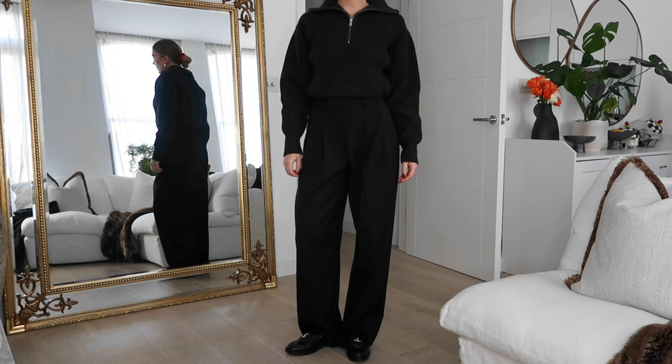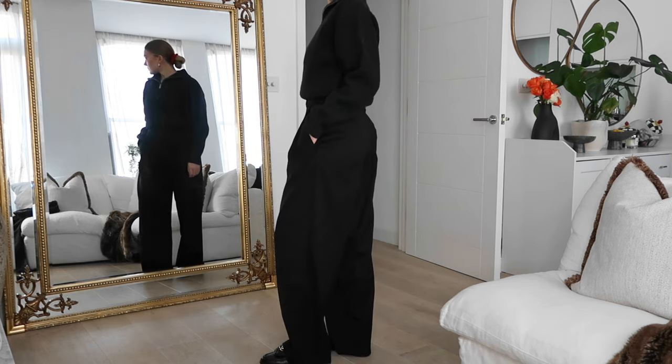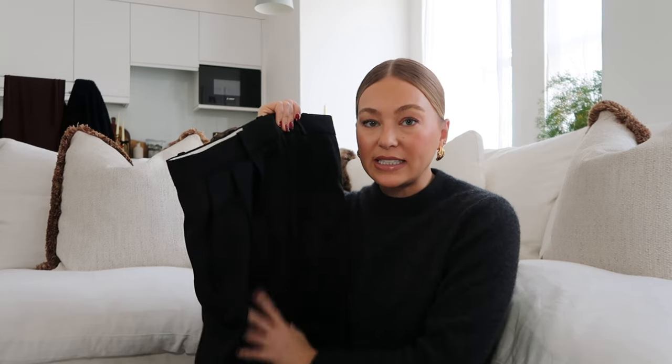But then, I've been on the hunt for some really beautiful black tailored trousers. I actually got a pair from Zara that were just perfection, but after one wash they literally fell apart. The hems fell down, the inside seam at the waist was coming undone, so I sent them back, and I've been on the hunt for another pair since. So I thought, let's try these ones from COS, because I love COS's tailoring. I think they're really good quality pieces. They don't fall apart, they wear well, they wash well.